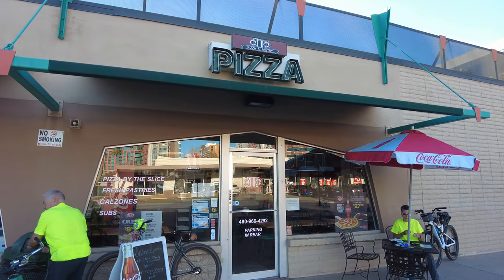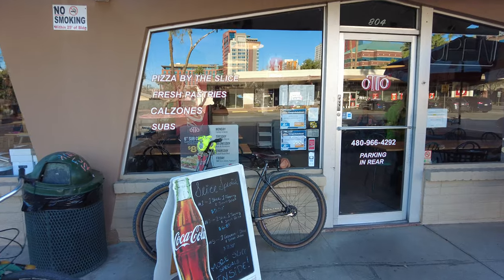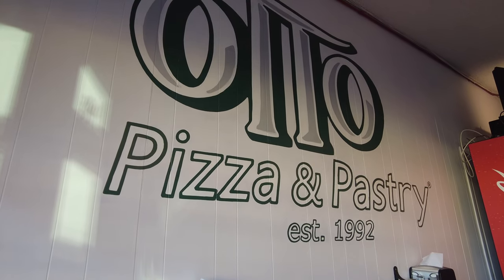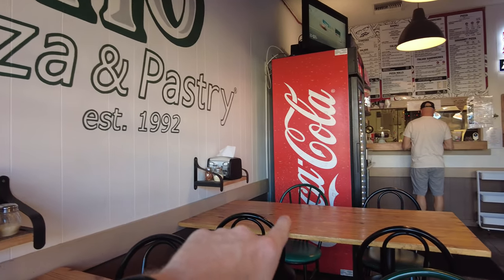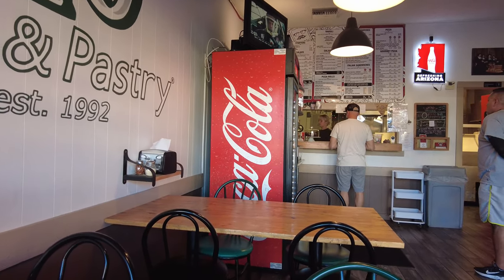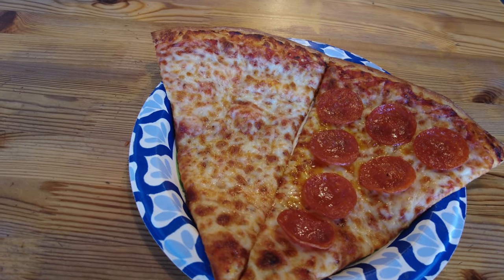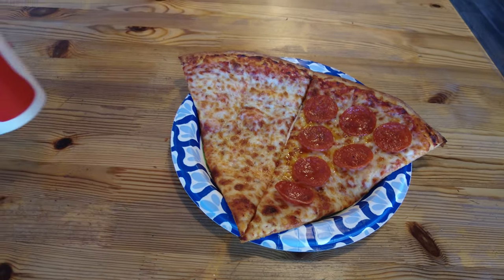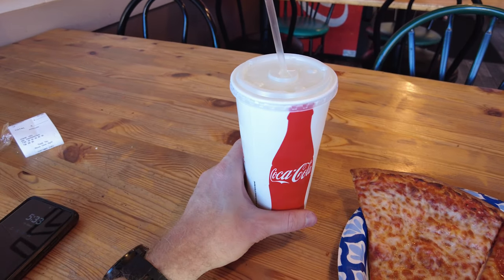Alright, let's try out Otto Pizza and Pastry. I asked about the pastries. They make little pastries like cannolis and certain cakes at certain times of the year that they put in the fridge. But here's the pizza I got. I got one slice of cheese, a slice of pepperoni, and since I haven't drank all day, literally, I got some lemonade.